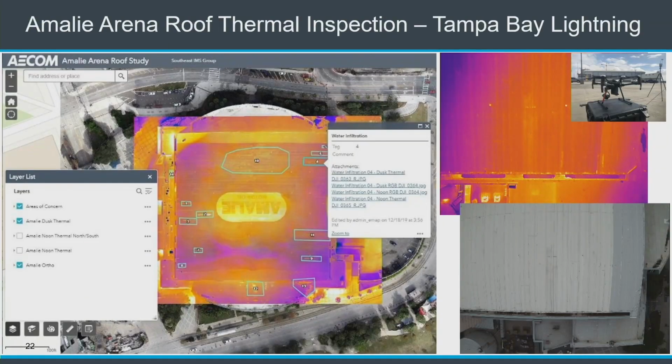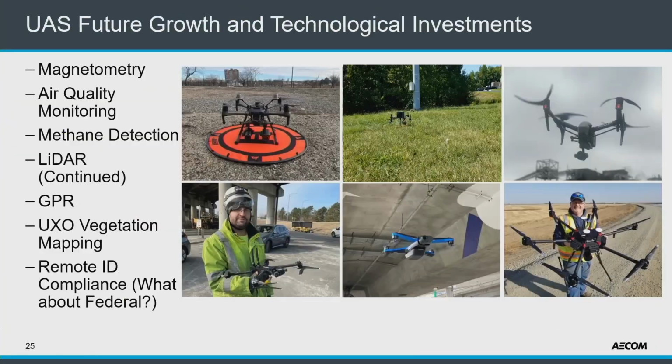I'm going to jump ahead here. Like I said, I did far too many slides. Where we're seeing future growth is magnetometry, air quality monitoring, methane detection, GPR, UXO, and vegetation mapping, as well as finding solutions for remote ID compliance. These are some of the challenges that we're currently facing, that we're working towards, and where we're seeing potential growth.